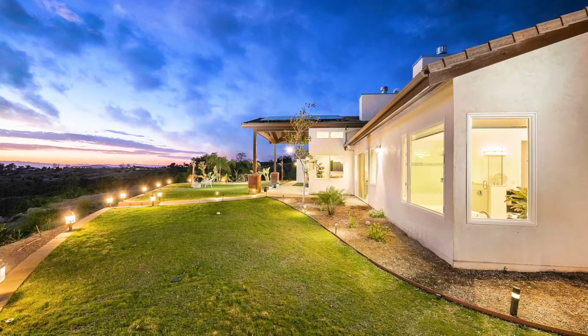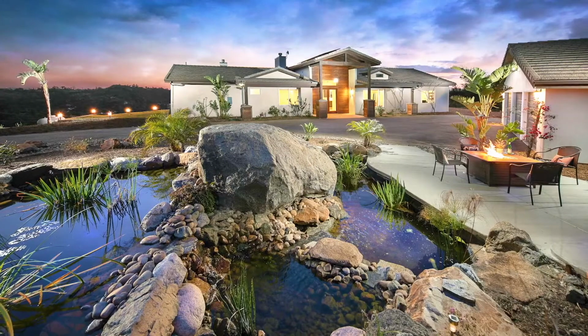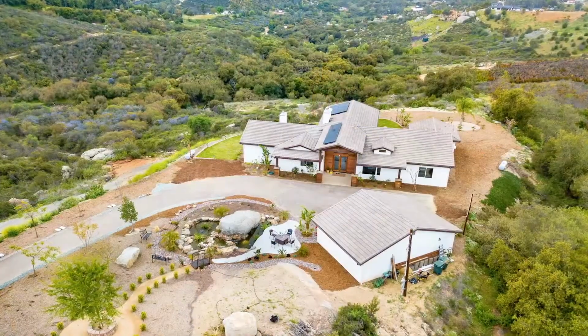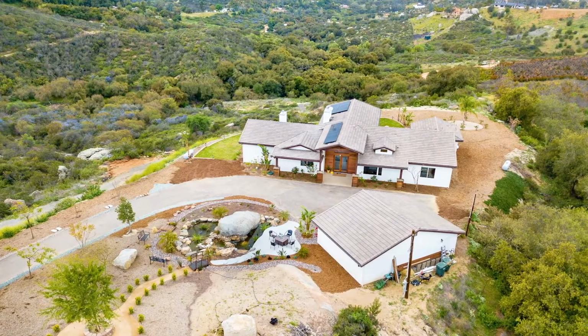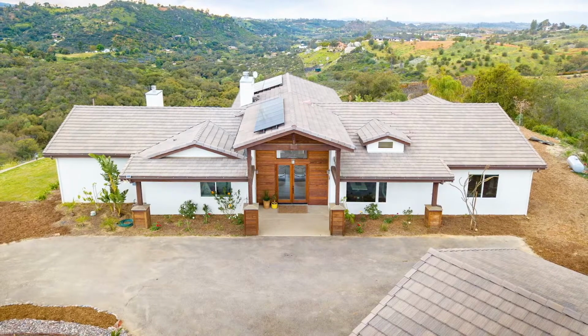And Sandra, give us some of the amenities of the property. Some of the amenities of the property are first and foremost that you can be completely off-grid. The well is a great producing well. It's got a water filtration system. The solar panels take care of all the electricity. There's also propane on the property, but pretty much all your utilities are taken care of.